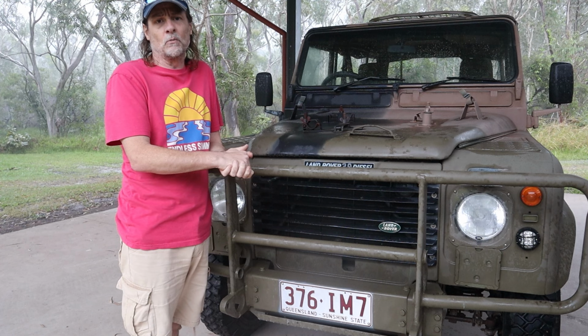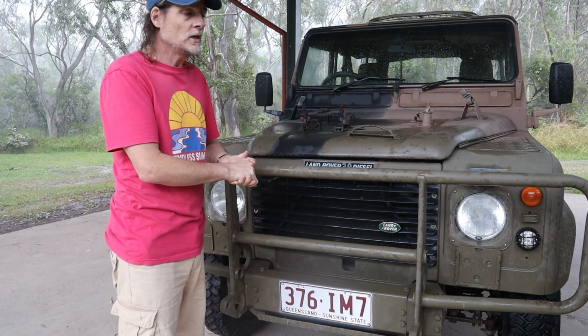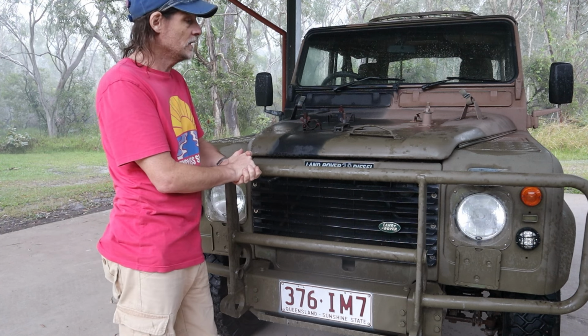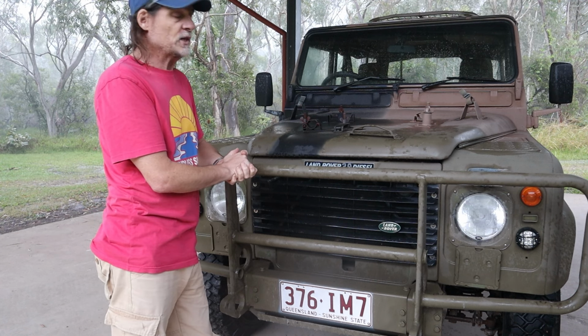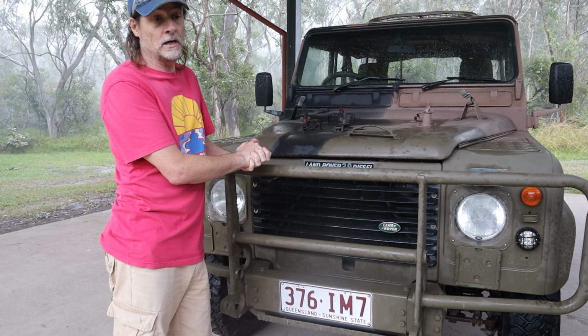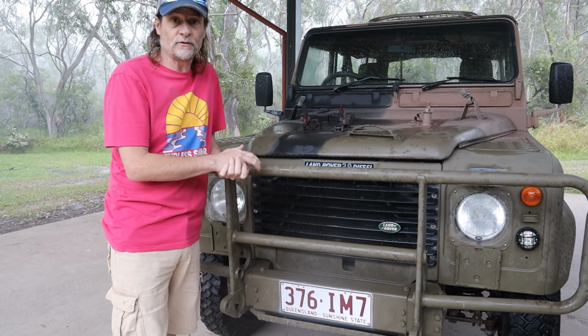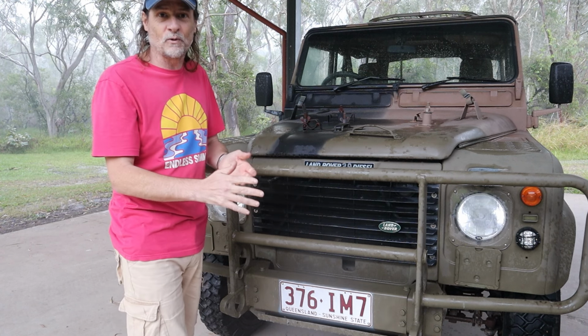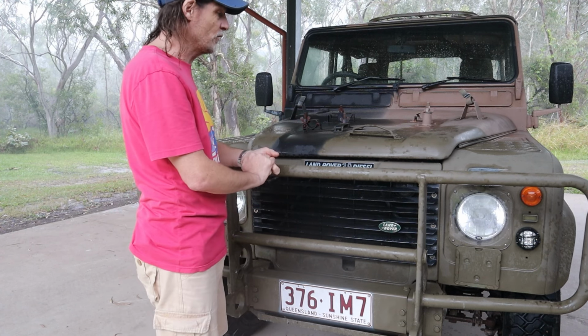The Perentie, I think, again, you're going to have to check out the facts on this, I think it was a model that started in 1987. And it's based on the Land Rover 110. British designed and built, but they were basically assembled in Australia. And again, all the military folks out there, I'm not trying to overrule anything that you know. This is just my brief understanding of the model.